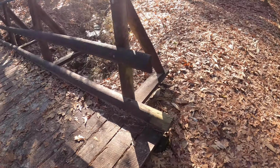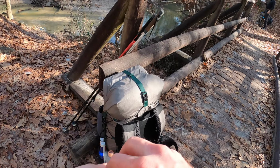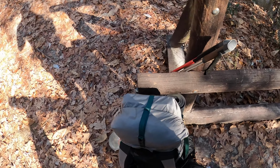Now I'm gonna sit down and filter it right on this bridge. No, the Kisatchie Wilderness. You can definitely get lost out there because the trail's not well known. You really have to have a good map.